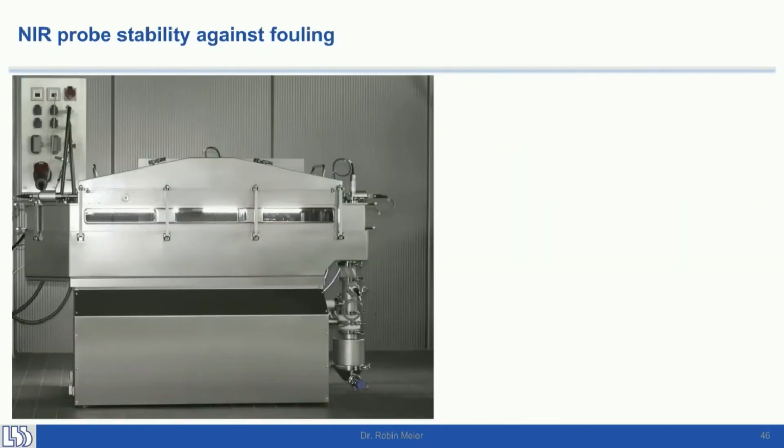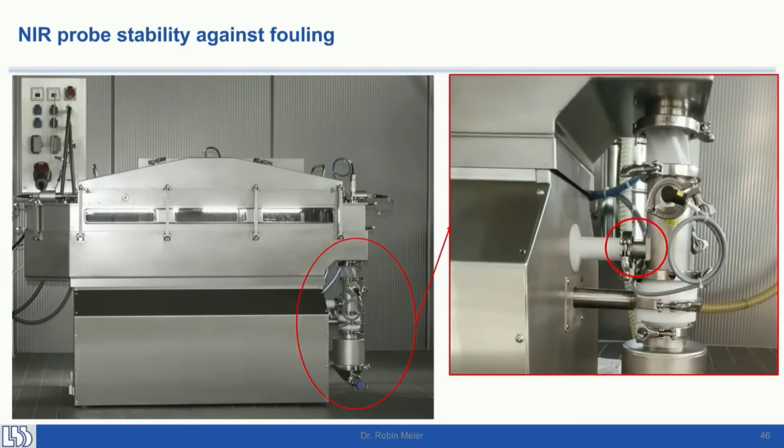Next thing I also mentioned, the susceptibility to fouling of the NIR probe. What you see here is that we have the NIR probe. This is a magnification on the right side of the outlet of the dryer. We have the NIR probe directly at the outlet of the continuous dryer. So we are able to measure different product characteristics. In a classical way, when you do wet granulation and drying, you measure at this point the loss on drying, or let's say the residual moisture of the granules.